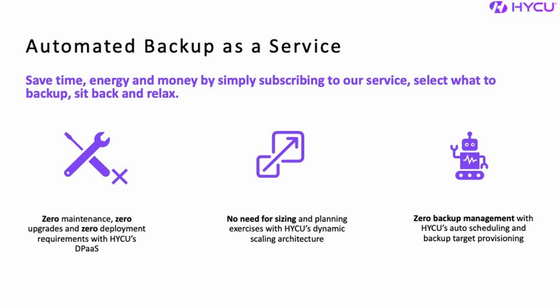And you don't need to worry about the sizing of your storage or, from an architecture perspective, how big your backup instance needs to be. It is all handled by HYCU. Zero backup management, and because it's all automated, from the point that you add your Office 365 organization into our HYCU portal, everything is automated, including scheduling and backup target provisioning as well. And I will talk more about that later.